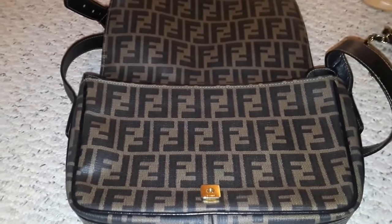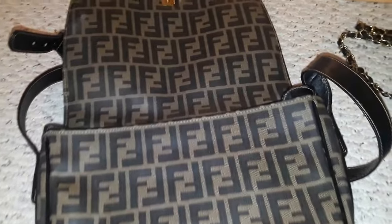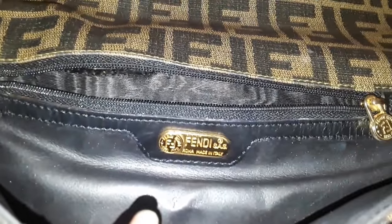I don't know, I must have. Okay, and everything is just gorgeous. Everything is perfect. Actually, she told me she owns this one. She was a bit hesitant to bring it, but her friend wanted to see it. That's why she brought it today. She was not gonna sell it. But anyway, so there you go with Fendi.